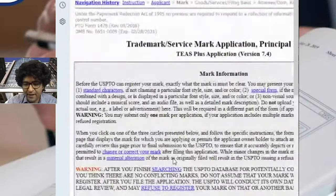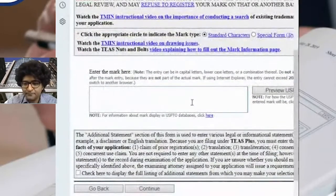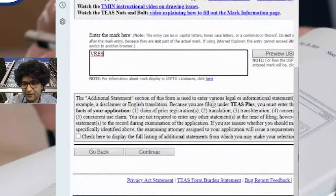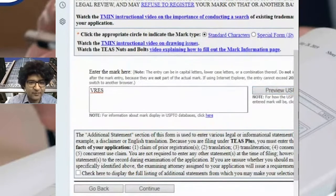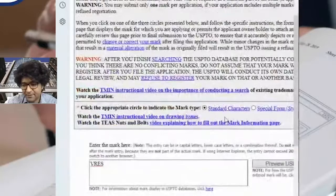So we continue now, and once we get here, okay, this is the part where we actually get to enter in Victoria's clever name, VRes. And again, you can press the preview button right here if you want. It'll pop up an image file that just has VRes in it. Because of the way the share screen is, you can't see it, but I popped it up. There'll be another opportunity to see it at the very end, just to make sure you got it right.